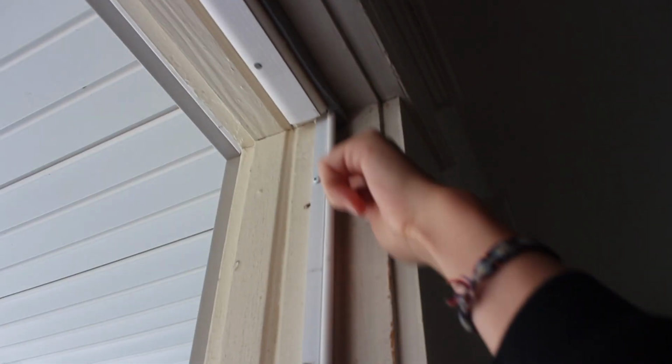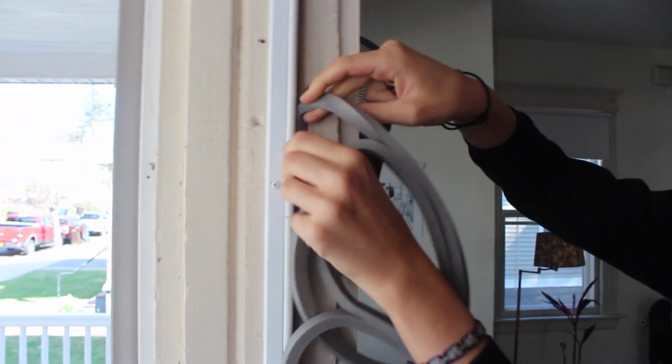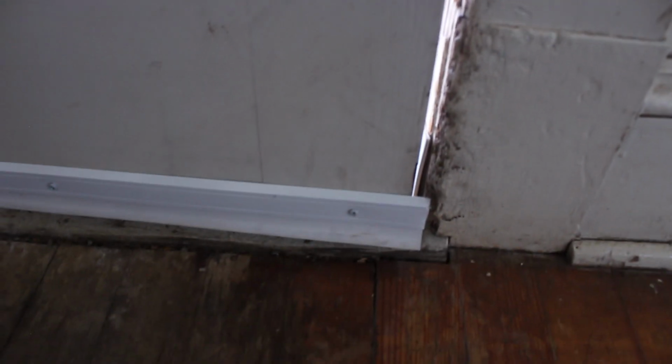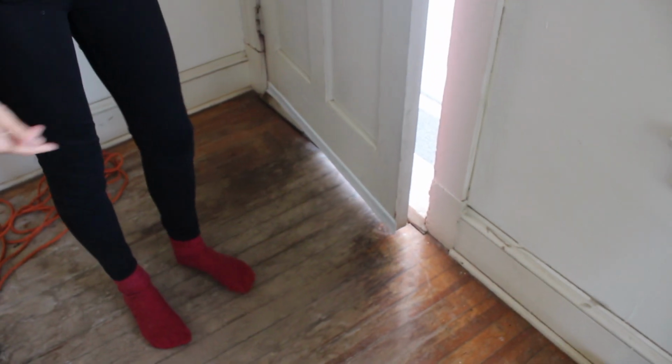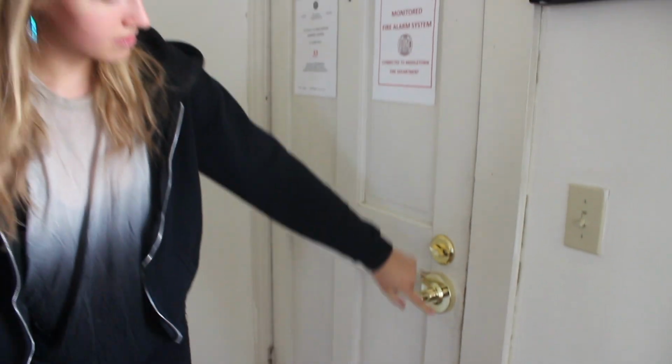There also used to be a whole thing of insulation here, but it fell off like 2 days after they put it up. It's actually just like a sticky side here, and they just stuck it in. So not a permanent fix. And then at the bottom of the door, there's this thing they added, which has actually helped a lot. Before, all the air would come in through. But you can see that when you close the door, there's still this whole beam of light, which in the winter feels like very cold air.